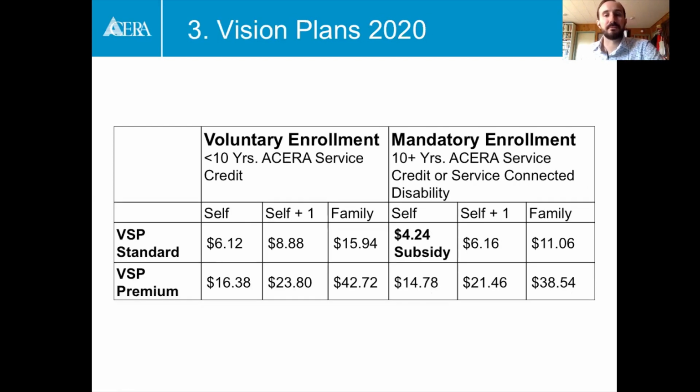Vision plans are very similar. So if you have at least 10 years of Acera service credit, you have to enroll in the standard plan, but it costs you $0 because the $4.24 is the premium amount and the subsidy amount. Now you can buy up into the VSP premium plan, which gives you a higher level of vision coverage. One example I know off the top of my head is you get frames every 12 months instead of 24 months that you do with the standard plan. The subsidy is still going to be $4.24 though. So what you would pay is the difference between $14.78 and $4.24. And again, if you have less than 10 years of Acera service credit, it's voluntary enrollment, and then you pay the full amount and there's no subsidy.